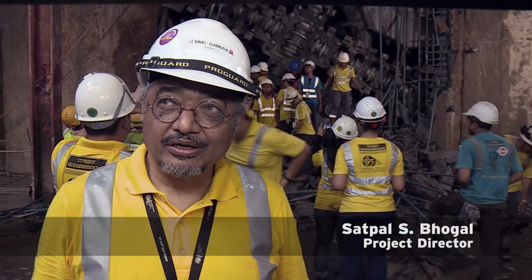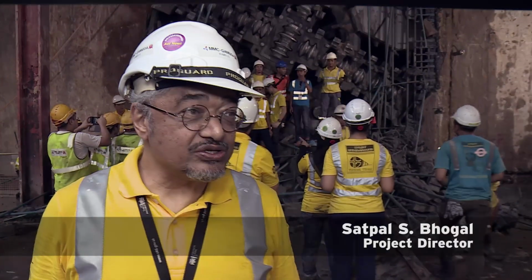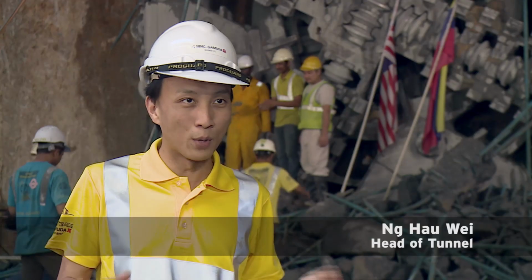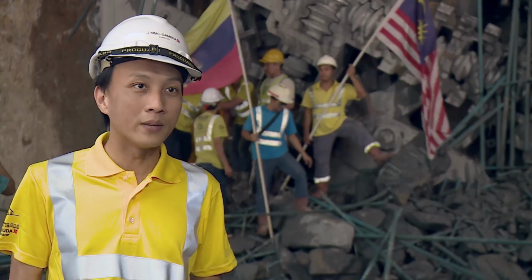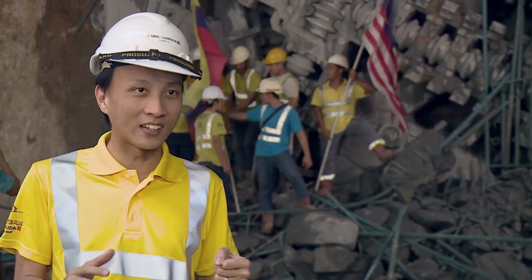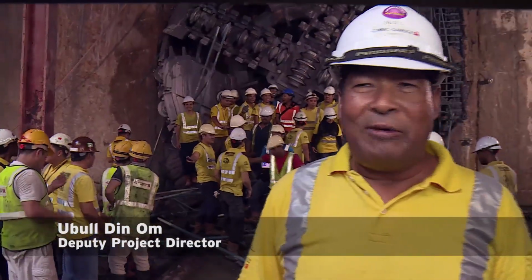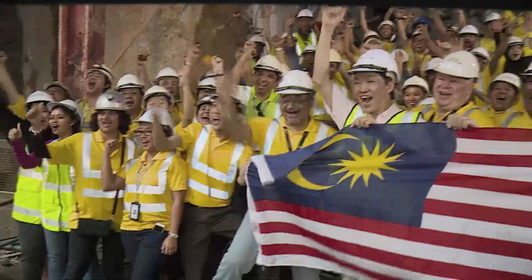This is the completion of our actual tunnel mining, which is probably the highest risk on the project. This machine has done the most kilometers, almost 5 kilometers. I'm very, very happy and very, very proud, excited, and also very relieved. She is proven already, so I think we are very happy now, and we are very confident that we can do more.